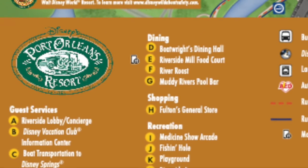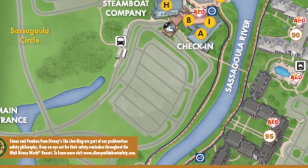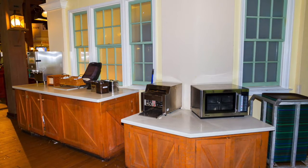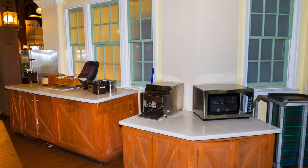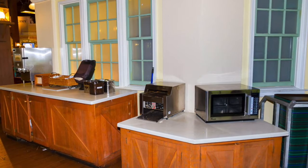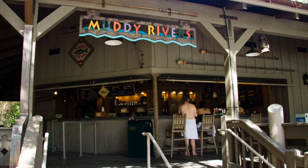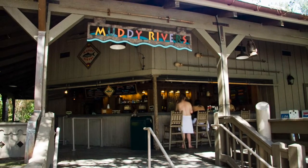In the centre you'll also find a laundry should you wish to wash your clothes whilst on holiday, and here and around the resort are designated smoking areas. A little reminder of my quick hint, remember I said the shop sold bread? Well, there are toasters in the Riverside Mill food court where you can toast your bread, whether you've bought it here or off site, and help yourself to butter and jam to save yourself money, with the proviso of course that you're going to be spending that elsewhere in Disney. And if you're after a tipple, the outside Muddy Rivers bar will meet your needs whilst you look out over the pool area.